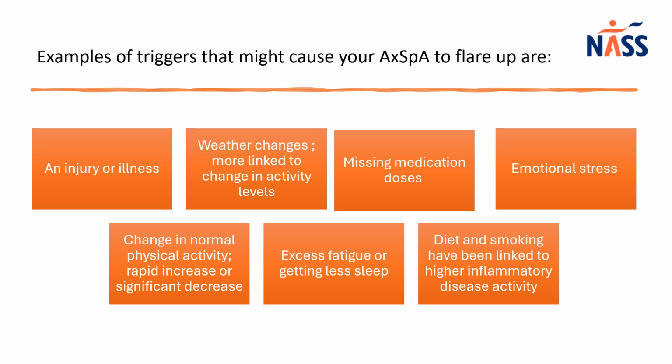changes for you. Excess fatigue or getting less sleep is a significant trigger to a flare. Now, there are lots of factors that impact on sleep, and this is something we will do as a separate session, but it is very important we look at your current sleep levels and whether this is contributing to your fatigue. And finally, diet and smoking. We know these have been linked to higher inflammatory disease activities, not just with AxSpa, with other conditions such as diabetes and heart disease. And it is important that we factor in a healthy diet and access to smoking support if you wish to try and help control your symptoms.